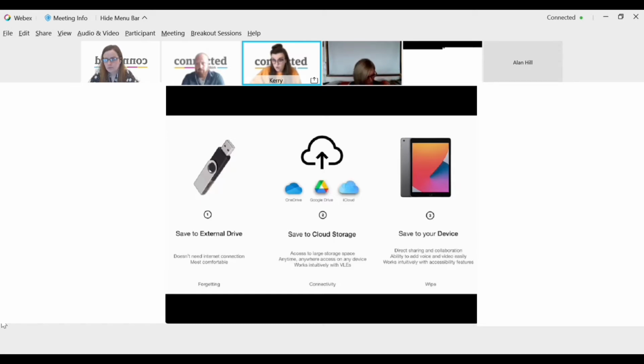One important note from the famous Mr. Stuart Lenny before we move on is about security. So for security reasons, I just have to make it clear that you should not be saving anything that has sensitive data onto cloud storage services. So he wanted me to say that. I've done my piece. That's your warning from Stuart, and we can move on now.